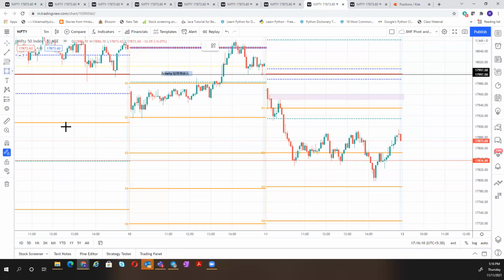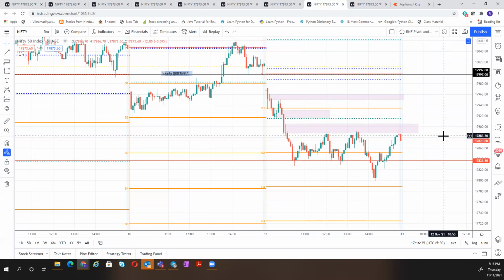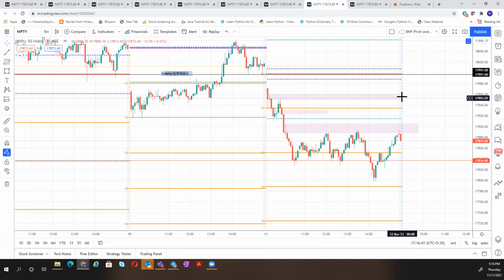Doji candles are very important decision making points. All right. This was a doji. I'm just marking doji. Okay. So how do you want to mark this level? Doji and the tip of the next candle. Doji and tip of the body. I mean, wick to body. Wick to body. Okay, these are the decision making points.